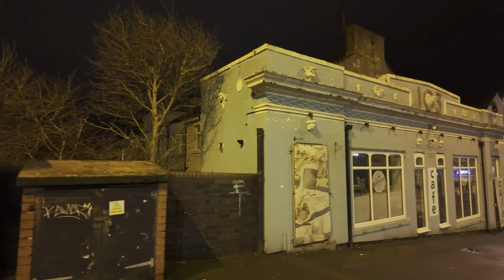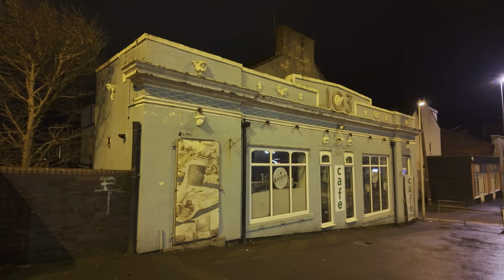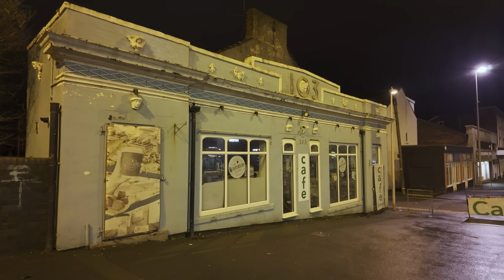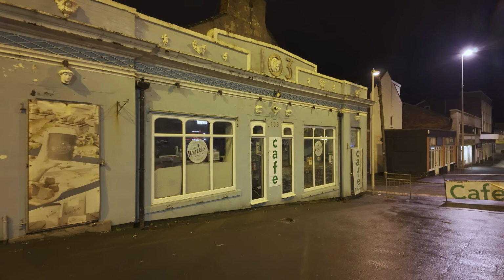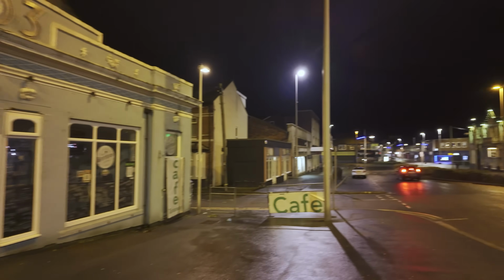And that was the old toilets there. I remember when there were two sisters that lived in the toilets. I'm going back to the early 80s. Yeah, 1981, 82 maybe. When the two sisters used to live in the toilet.